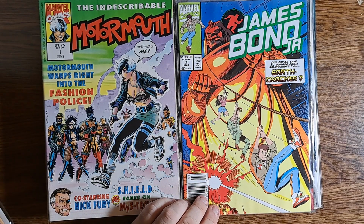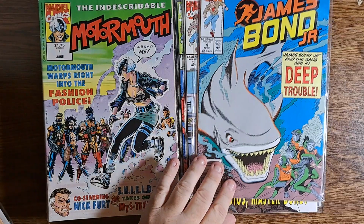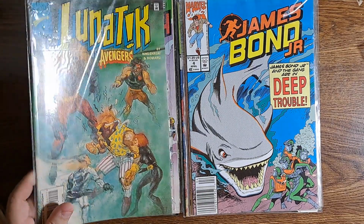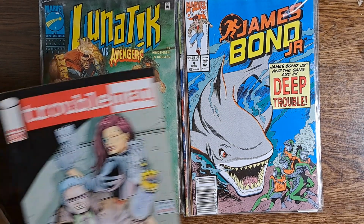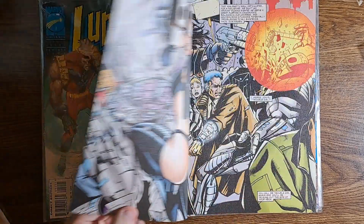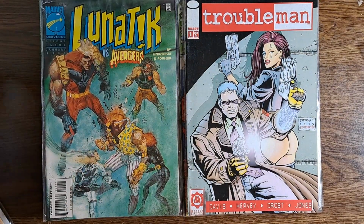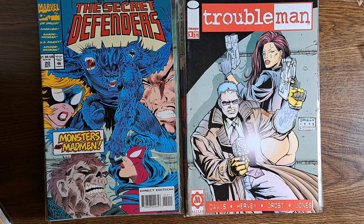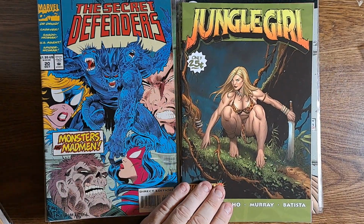James Bond Jr., number 3 from Marvel. There's number 5. Number 4. And there's another shark. Seeing lots of sharks lately. Lunatic, number 2 from 1996. Guest starring the Avengers. Or versus the Avengers, actually. Trouble Man, number 1 from Image. (1996). Secret Defenders, number 20. Monsters and Madmen. Dr. Druid, Cadaver, Shadow Woman, U.S. Agent, and Spider Woman. Not familiar with Cadaver or Shadow Woman.